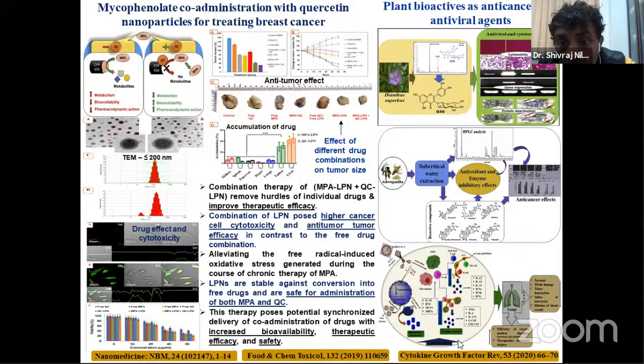sometimes this cytokine load is very harmful for the human body. So we checked whether these different interleukins and interferons are targeting different cell lines in our normal body cells, also lung cells. All these parameters were checked, and we published this paper in Cytokine and Growth Factor Reviews. So this is about the current research, and also the past research and future research.